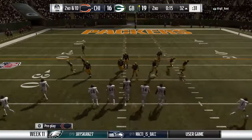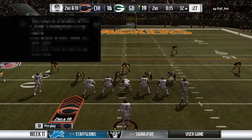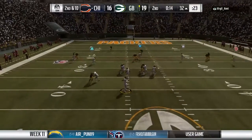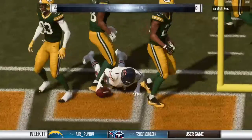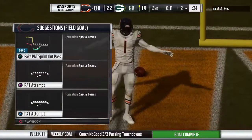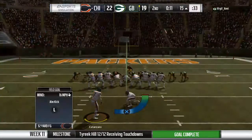Here's 2nd and 10 now from about the 32. Now he'll look to throw here on 2nd and 10. And he is in. Touchdown, Chicago. Tyreek Hill as the first half is winding down. And the Bears are in for 6.